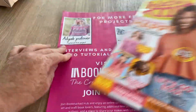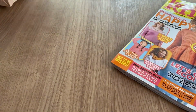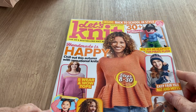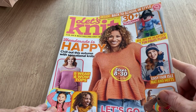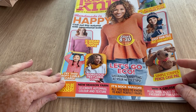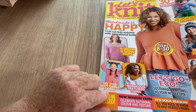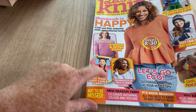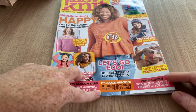So we've got a magazine, and we've got a Hello Autumn supplement. So we'll have a look at that at the end, and we'll have a look at the magazine. Inside, back to school in style, 30 plus patterns, I Me Hearties, fun pirate plushie. And we've got Fair Isle hat and mitts. We've got a sausage dog with a pencil case. We've got 5 wear and wow tops. And then try this soft cable cardie. Gorgeous textured cowl. Not to be missed, new season's yarn. It's sock season. Winter cruise.